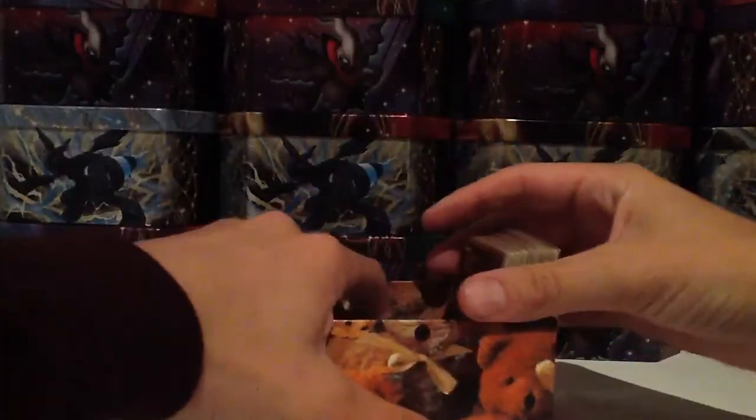Yu-Gi-Oh cards. So, I mean, for $7, of course I'd say yes.